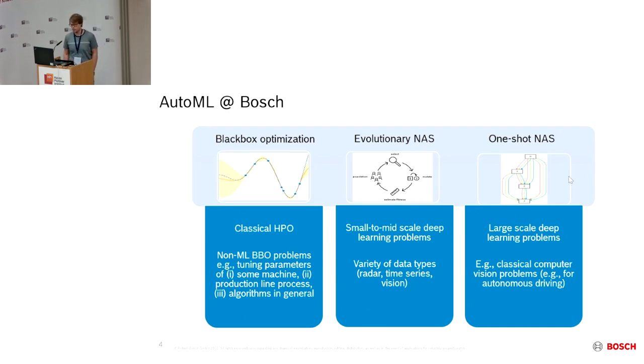The first is very classical black box optimization. The use cases could be classical machine learning problems like hyperparameter optimization, but it could also be any other black box optimization problem not related to machine learning at all. For example, you have a machine that has some parameters you want to tweak, or a production line that also has parameters you want to tweak. Or it could be any kind of algorithm, from classical computer vision problems to PDE solvers or generic optimization toolboxes. Almost always these algorithms have parameters that you want to tweak to get the best performance out of them.